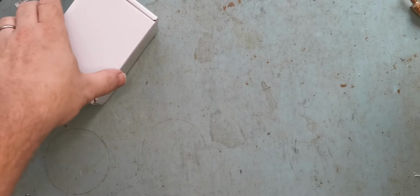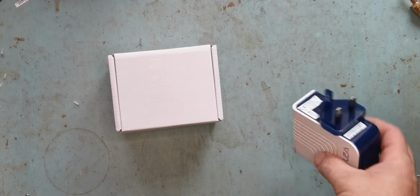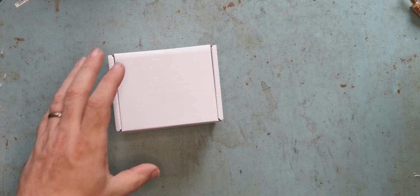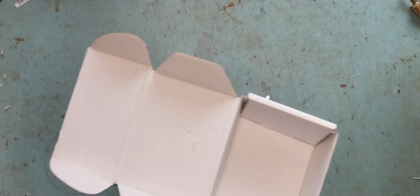So, here we go. Let's have a look and see what you get. Incidentally, we've got another one here. Still a no name, but this one was actually working. Right, well, that's on the floor now. So let's have a look. Incidentally, that's how it comes packed.